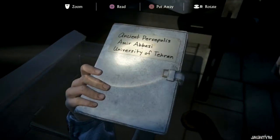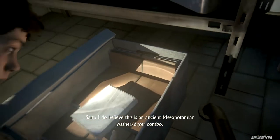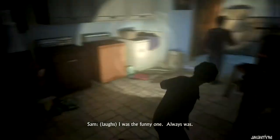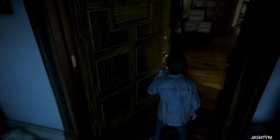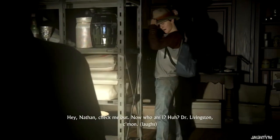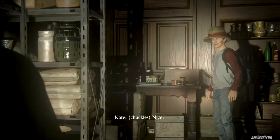Here's another one. Nope. I do believe this is an ancient Mesopotamian washer-dryer combo. I was the funny one. Always was. Hey, Nathan, check me out. Now who am I? Huh? Dr. Livingston! Come on! Nice.